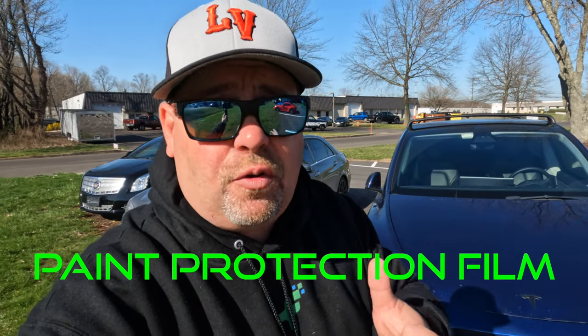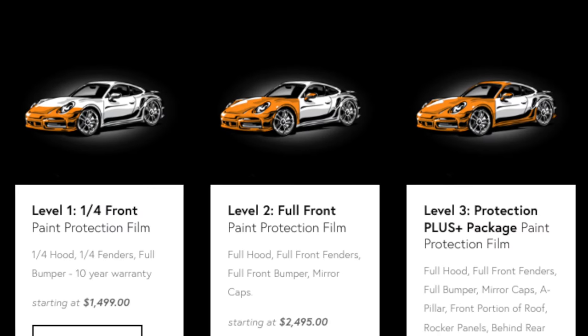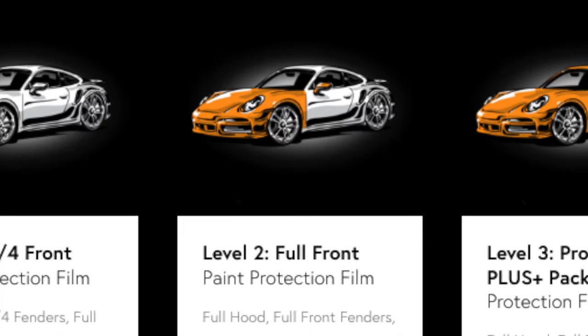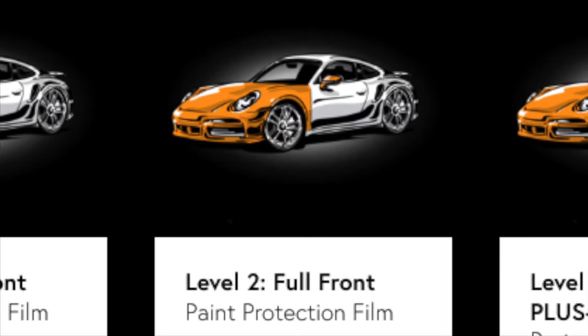If you've watched our PPF video before, which I'll go ahead and put a link to right here, we have front PPF only, meaning the PPF on our car, otherwise known as paint protection film, is only on the front part of the car. It's on the hood, the bumper, the headlights and the fog lights, and also on the fenders and the back of the mirrors.